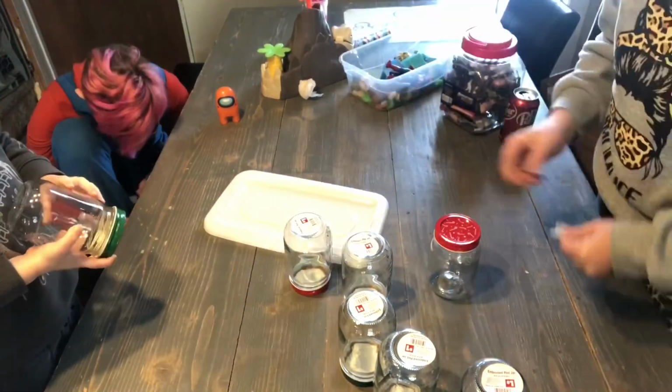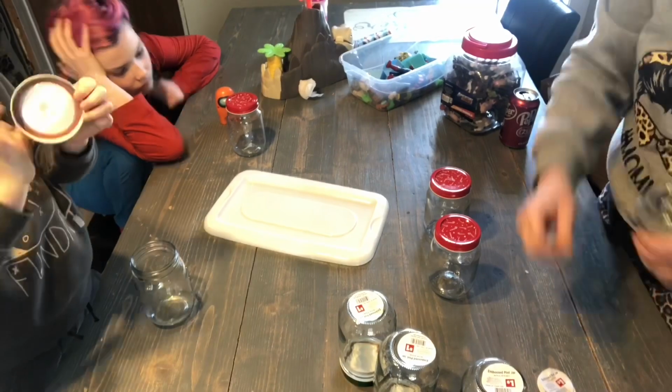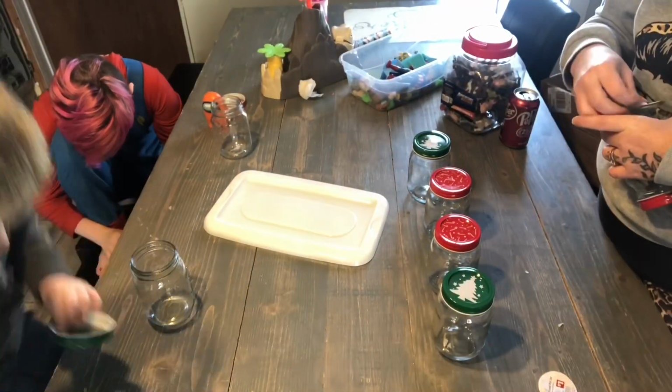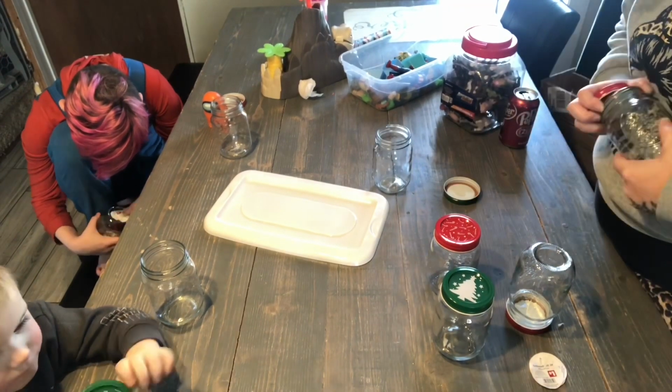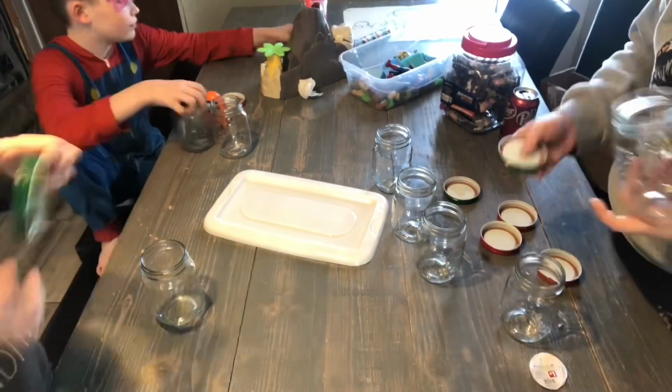For this crafting gift, we just used some Christmassy mason jars and Cinnamon Toast Crunch pretzels and chocolate chips. We made a Christmassy Chex mix, filled the jars up, shook them up, and I let the kids help. Then we tied a ribbon around them and gave them out to our friends.